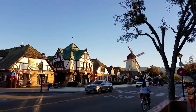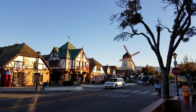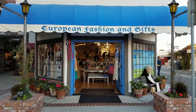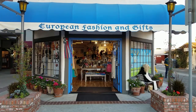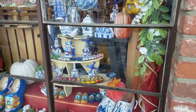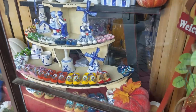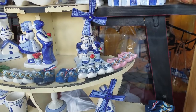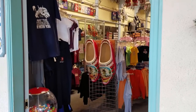And here we have windmill number 3. I hope you're keeping track, because I'm going to quiz you later. European fashion and gifts. I wonder what they have in here. They have quite the plethora of Danish tchotchke souvenirs. Something for everyone.